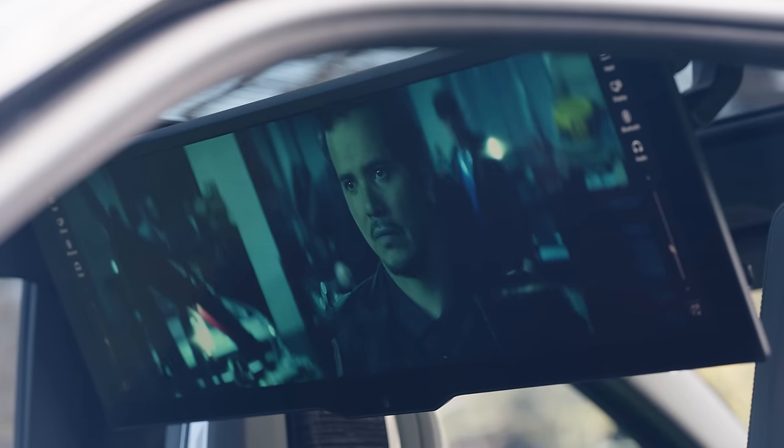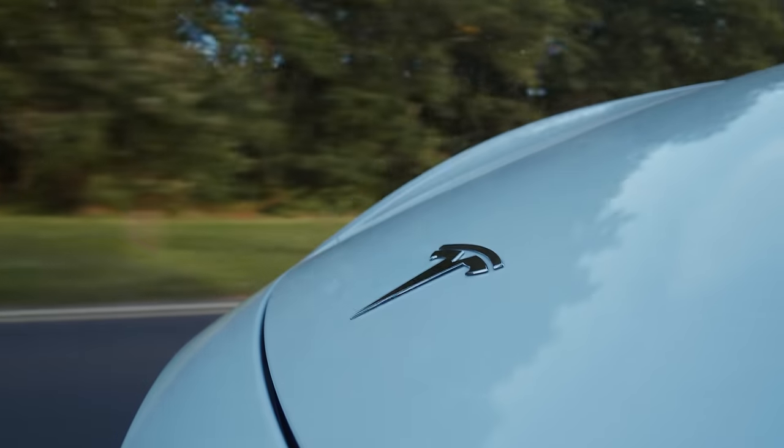This thing runs Amazon Fire TV, so you can enjoy Netflix, Prime Video, and more while you're being driven around. It's so good. And the car is also fast and fun to drive. BMW knocked it out of the park with this one.